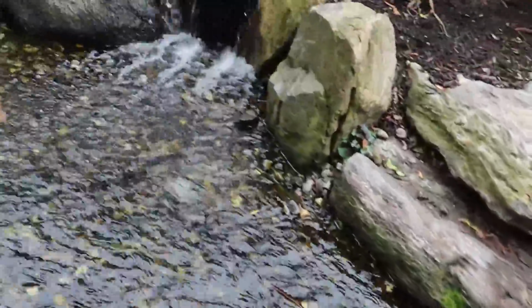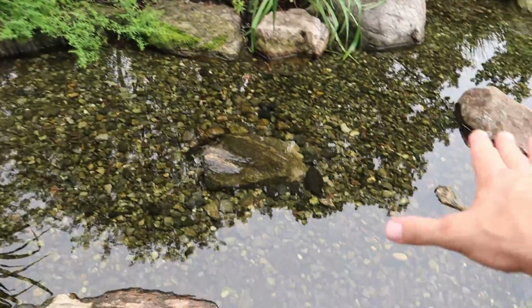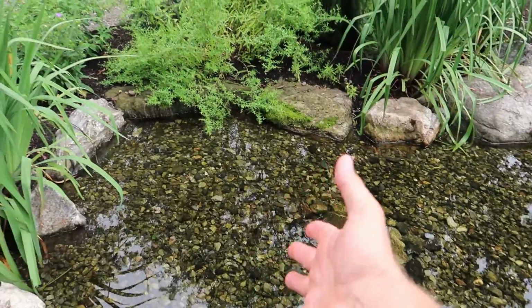Yeah. The stream started here. Nice and open. Even though we're in a park and there's a road right behind us, we want to make it feel like it started here naturally. And all of the biological filtration still happens here. You won't get the root filtration, but plenty of biological filtration. The water's crystal clear. Correct.